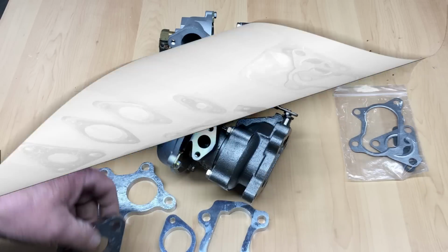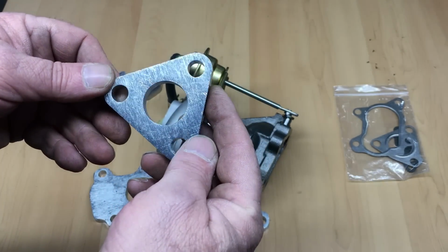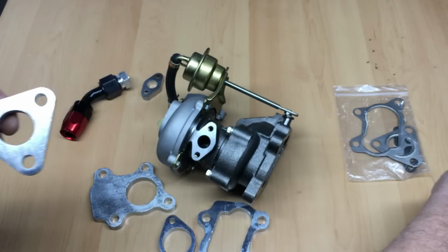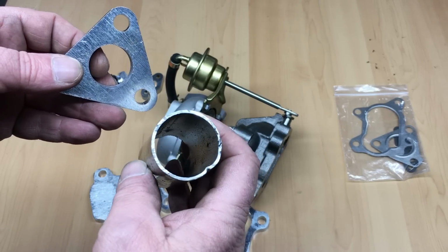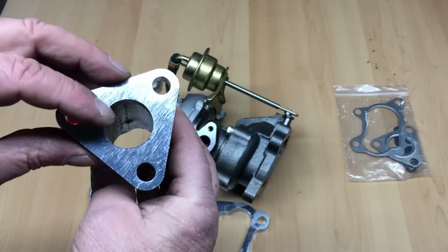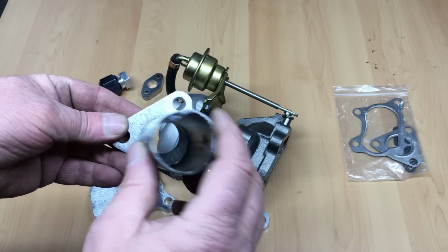Now this flange is probably okay for most applications, but on this build the hole in the center is too small for the pipe I intend to use. If I recall correctly, the hole in this flange is about 1 inch or 25 millimeters, and the pipe we're going to use is 1.5 inches or 38 millimeters. So we're going to have to enlarge this hole somehow.